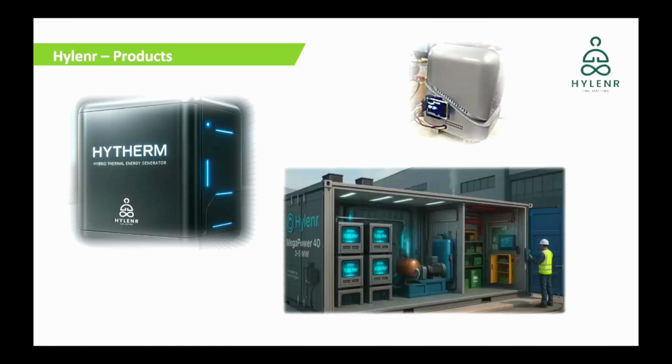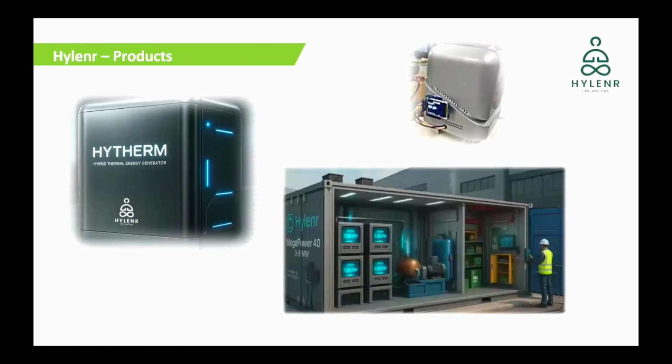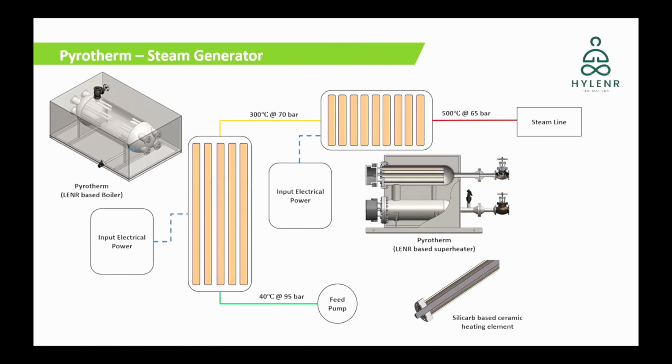Yeah. So on the right side, you see a system over here. This is basically a test setup for our space device that we'll be sending in October. To simulate an environment, we have a Peltier cooler on top of it to have a cold plate, and the rest of it is the assembly as shown on the left. So these are the applications we are getting into right now. Creation of a boiler for steam generation. Initially, it would be a saturated steam generation and would be scaled up systematically.